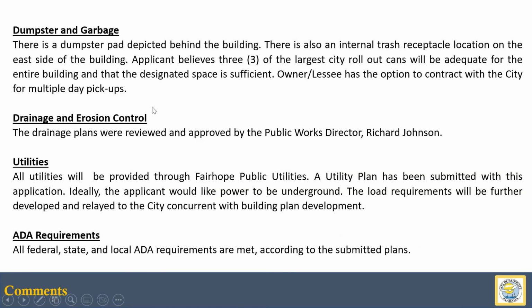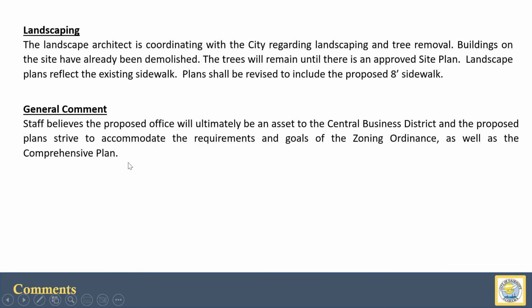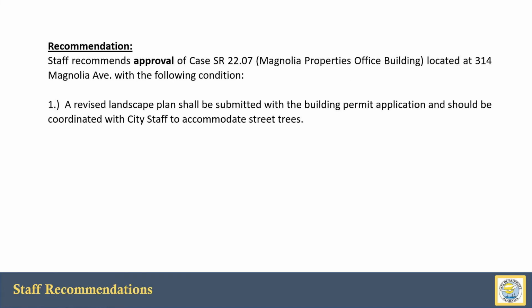Dumpsters and garbage are handled on site, and utilities and drainage have been reviewed and approved. We have some utilities to work out final layouts, but I think we're good there, other than that little bit mentioned on the right of way. This is the landscape plans. Like I said, that's the only thing we'll need to see revised, but we believe this meets the intentions of the zoning ordinance, comprehensive plans, and will be an asset to the central business district. We do recommend approval with the revised landscape plans to be submitted.